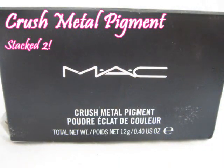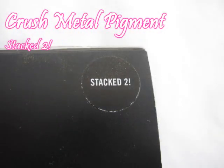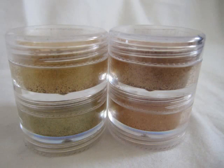Next, I have this one. I have no idea what it's called. So it's a MAC Crush Metal Pigment in Stacked 2. And this came out in the MAC Color Forecast. I forgot to write it down. This retails for $32.50 and I got this for $22.75.